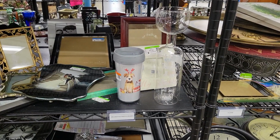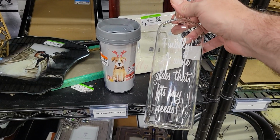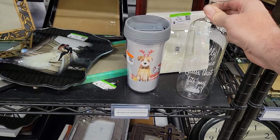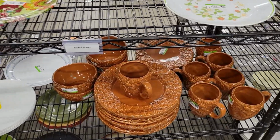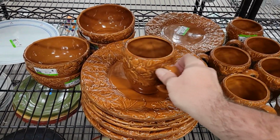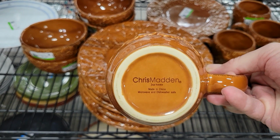What? Oh, look, here's a wine glass that's also a wine bottle. Finally, a wine glass that fits my needs. Haha, casual alcoholism. And here's a whole set of dinner plates and bowls and coffee mugs in the worst color that I've ever seen for that kind of thing. And they're from JCPenney of all places.